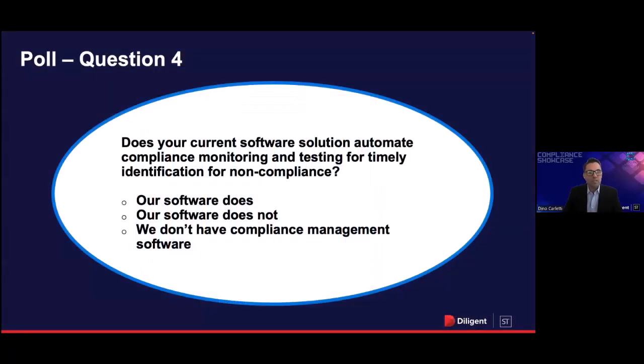Last question. You should be getting that pop-up soon. Does your current software solution automate compliance monitoring and testing for timely identification of non-compliance?